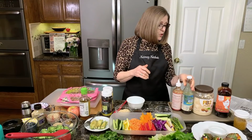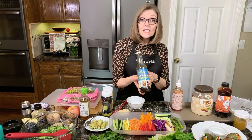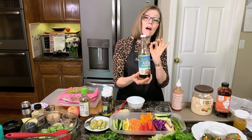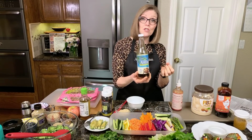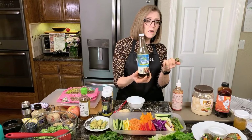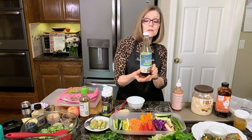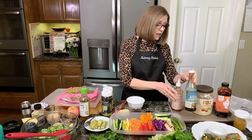She called for Bragg's liquid aminos, but I use the coconut aminos because this is the lowest sodium I can find for something similar to the aminos or soy sauce. It actually has 90 milligrams in a teaspoon. So you don't want to have a lot of it.